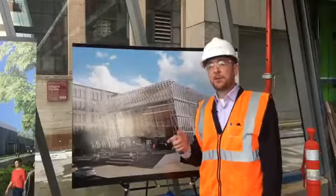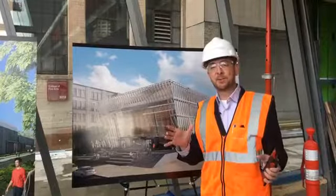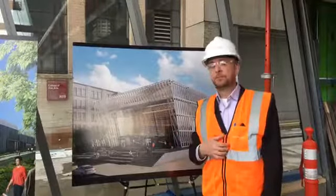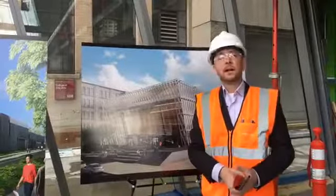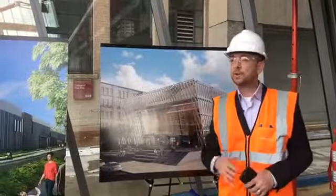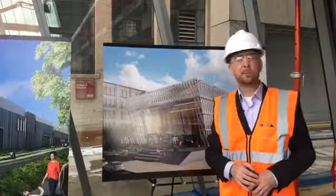I do want to say one thing. As I mentioned, this design's a little bittersweet for us at Elkus Manfredi, because Howard Elkus, one of our founding principals, sadly passed away earlier this year. So he never got the opportunity to see this finished, but I know he'll be looking down on us, very excited about the progress that we're making.